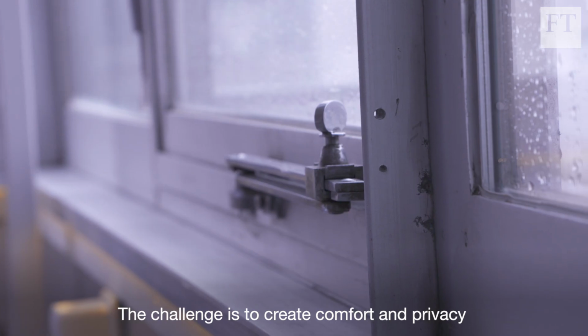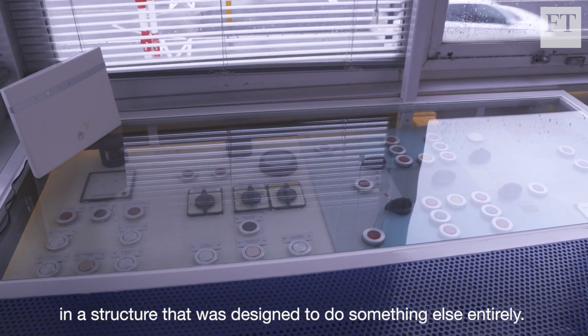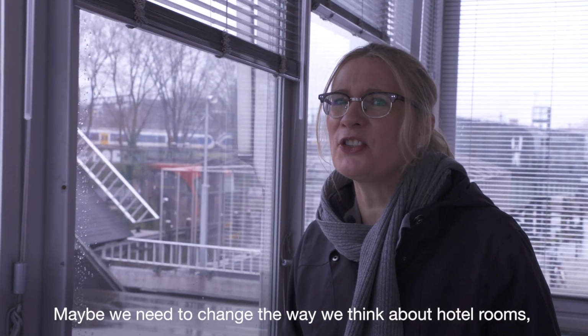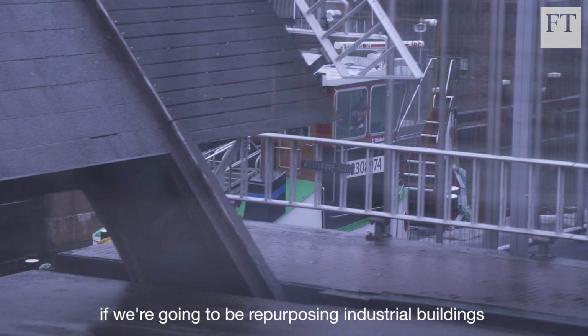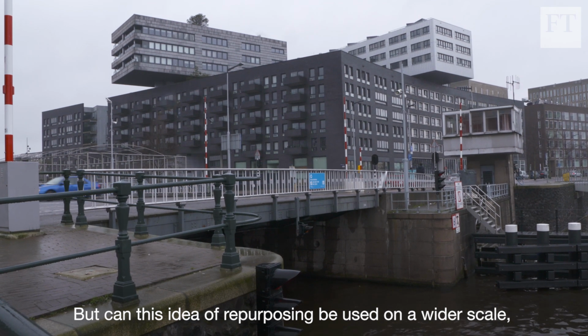The challenge is to create comfort and privacy in a structure that was designed to do something else entirely. Oh, the bridge is going up. Wow. The city's going on around us. Maybe we need to change the way we think about hotel rooms if we're going to be repurposing industrial buildings into places to stay. But can this idea of repurposing be used on a wider scale?